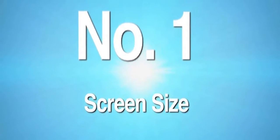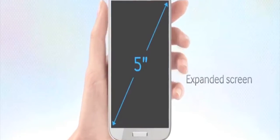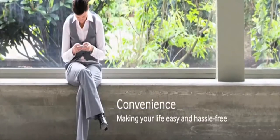With so many smartphones in the market, what should you look out for when you're shopping for one? The first thing that you should look out for is the screen size. An ideal smartphone should have a screen size of at least 4 to 5 inches. A phone that has this screen size is easy to hold, so you don't have to worry about your phone falling or sliding off when you're holding it, especially once you have put a protective cover.